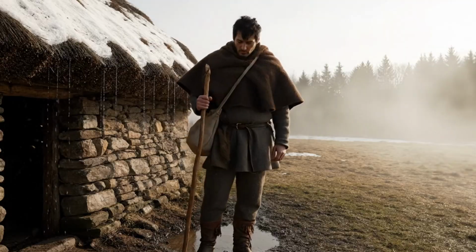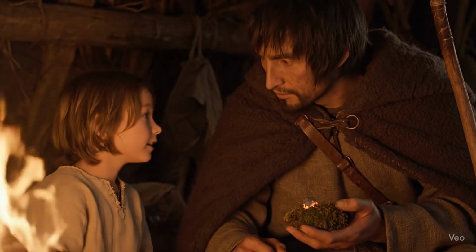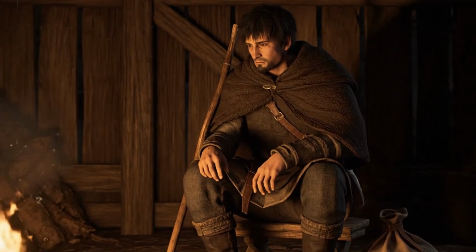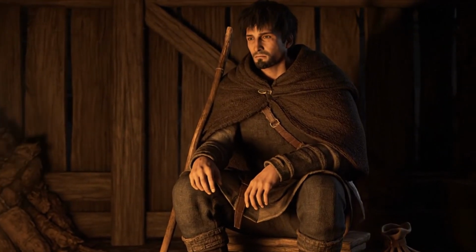Not just for himself, but for the ones who'd come next, because survival wasn't about what you had. It was about what you remembered, and maybe what you pass on. So if even one of these tricks lit a spark in you, don't let it fade. Try it, practice it, teach it, because one day when the lights go out and the cold creeps in, you won't be reaching for a switch. You'll be reaching for memory. No fire, no heater, no help, just memory.